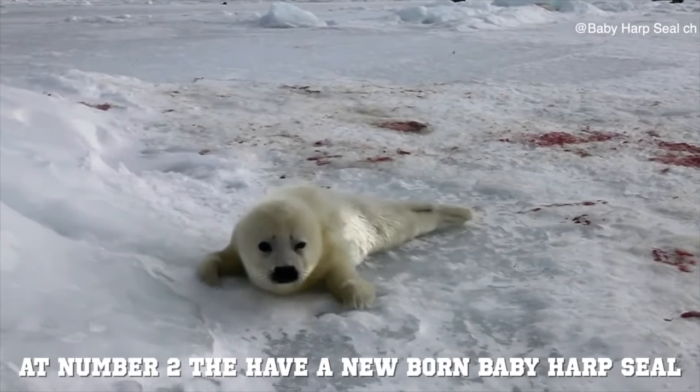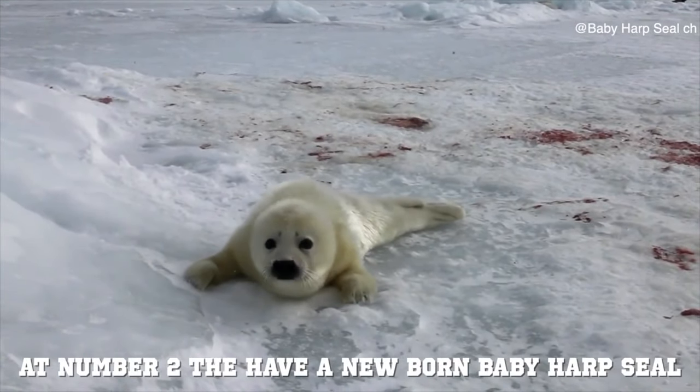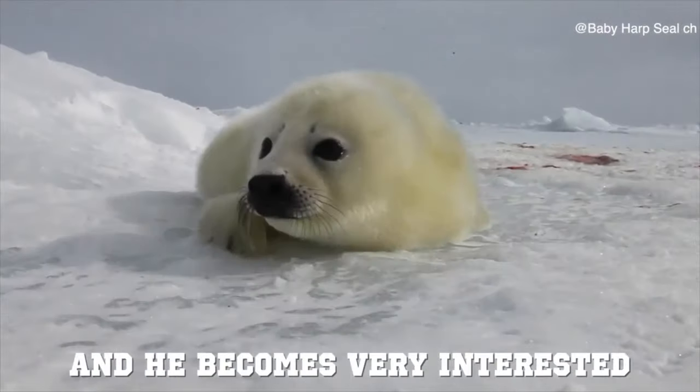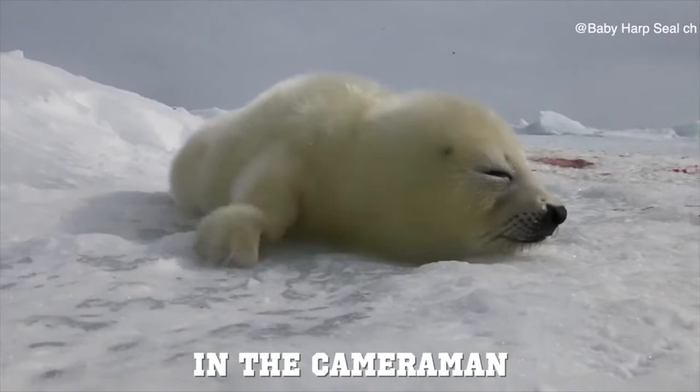At number two, we have a newborn baby harp seal. This yellow-coated pup is only about an hour old, and he becomes very interested in the cameraman.